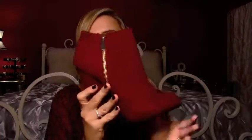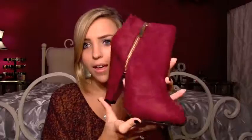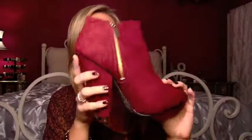So the next pair of shoes I got are actually from Forever 21, and I love these. I was actually in Forever 21 with Megan Rosette, and we saw these, and I was like, do you like them? I love them. And she was like, yes, get them. So they are this gorgeous red wine color. And a lot of magazines have been calling this color oxblood, but personally I would just call it red or wine or something. But this might be oxblood, which is supposed to be a huge color for fall and winter.